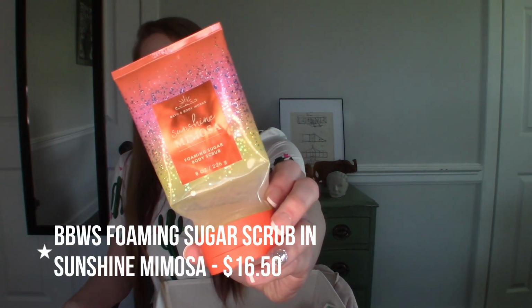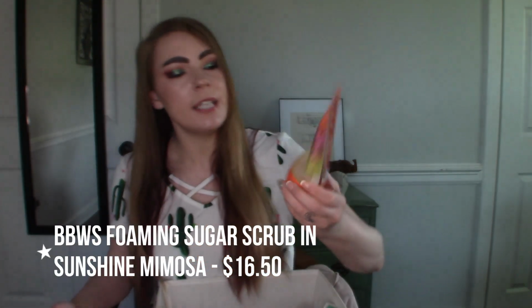All right, let's get the 3 body scrubs out of the way. Some months I seem to blow through body scrubs and other months I don't. I think it depends too on whether I am wearing more dresses, or shaving my legs more frequently, things like that. So this first one is from Bath & Body Works. This is their Sunshine Mimosa scent. This is one of their foaming sugar body scrubs.